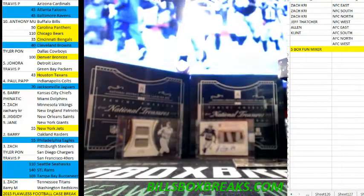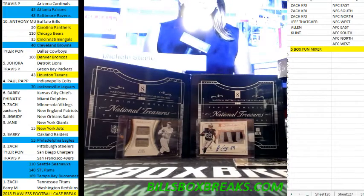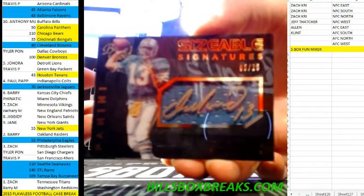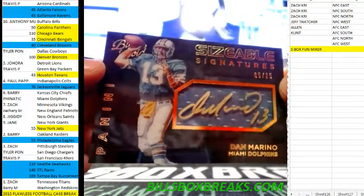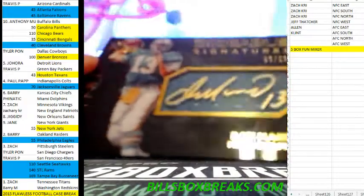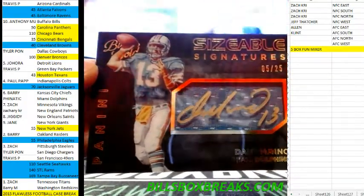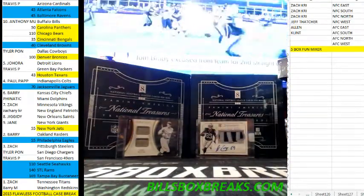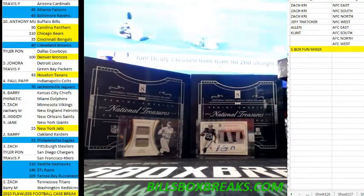Nice card there. The next one is a very, very nice card. At least looks nice from the backside. See what it looks like from the front side. Bang. Dan Marino out of 25. Nice one there. 5 out of 25. Sizable signatures. Nice jersey under that auto. Sick card. That's a beauty. Nice hit there. That is nasty.